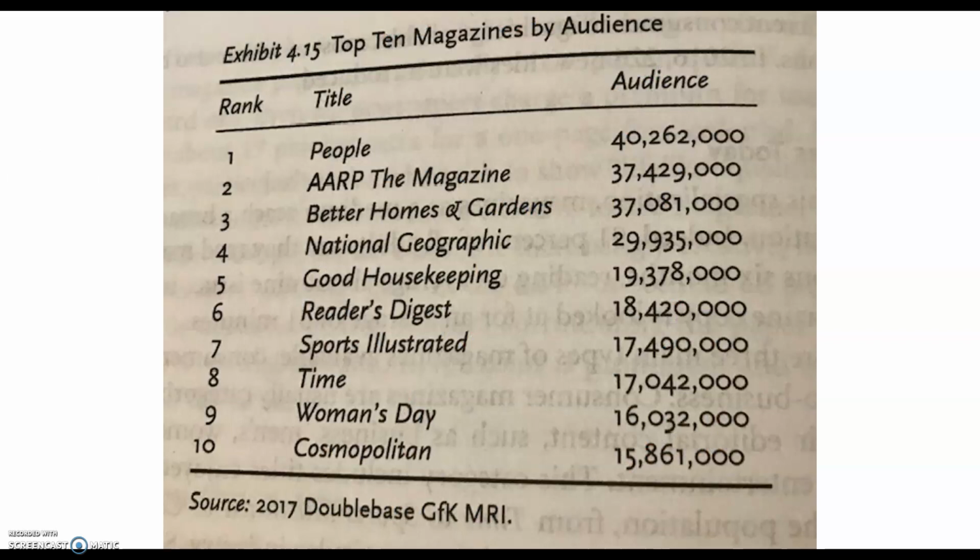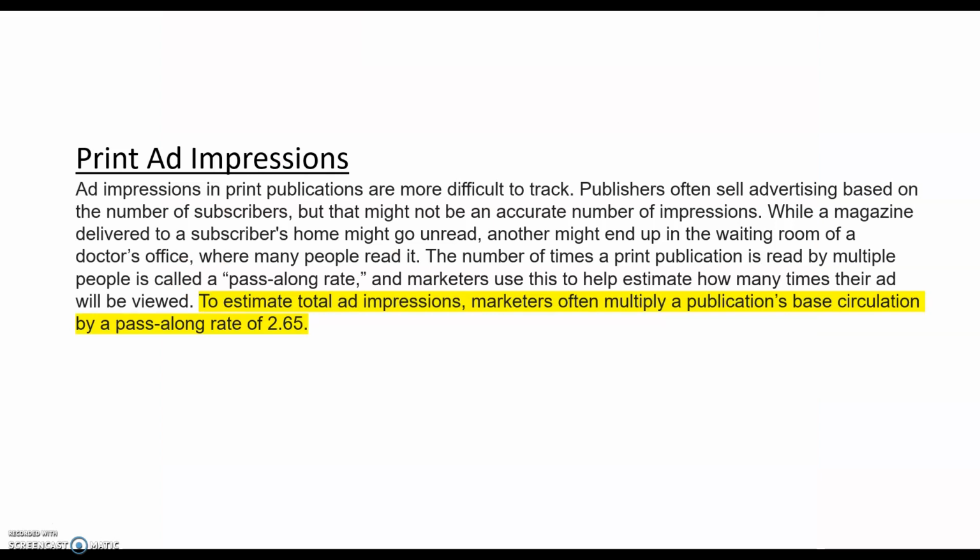This is from your book. This shows, as of 2017, top magazines in the U.S. by audience. This includes circulation and pass along and everything else. You can see Time and Sports Illustrated in there. AARP, the magazine, which goes automatically to anyone who turns 55 years old, who joins the American Association of Retired People. So when you count circulation and pass along and everything else, you end up with some pretty big numbers, ostensibly, for a lot of these players. And this is from the new edition of your book.